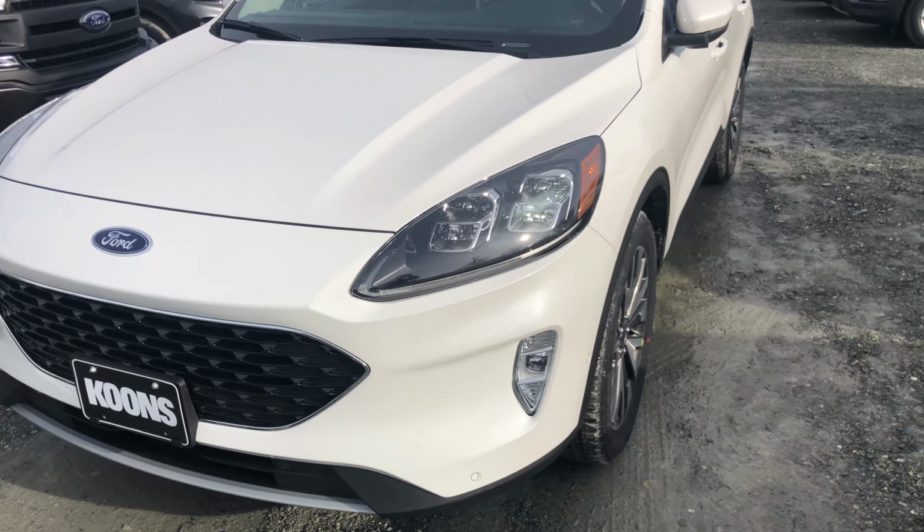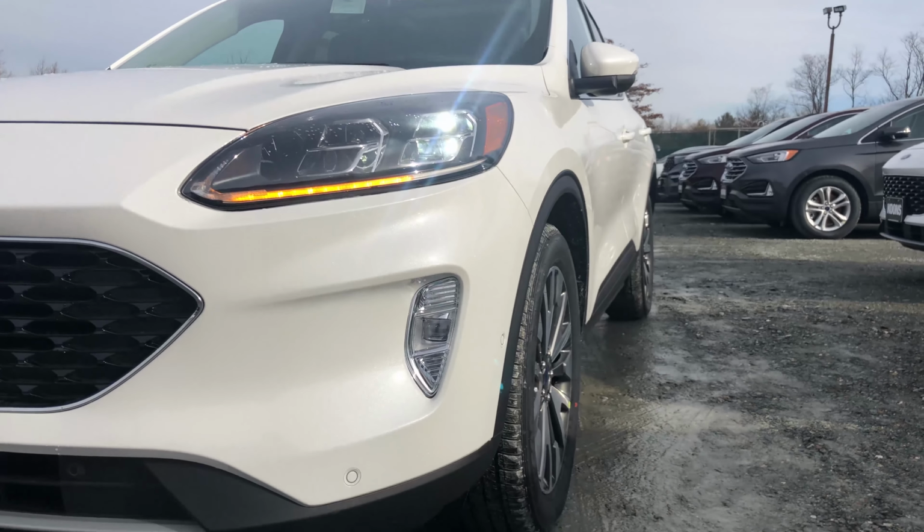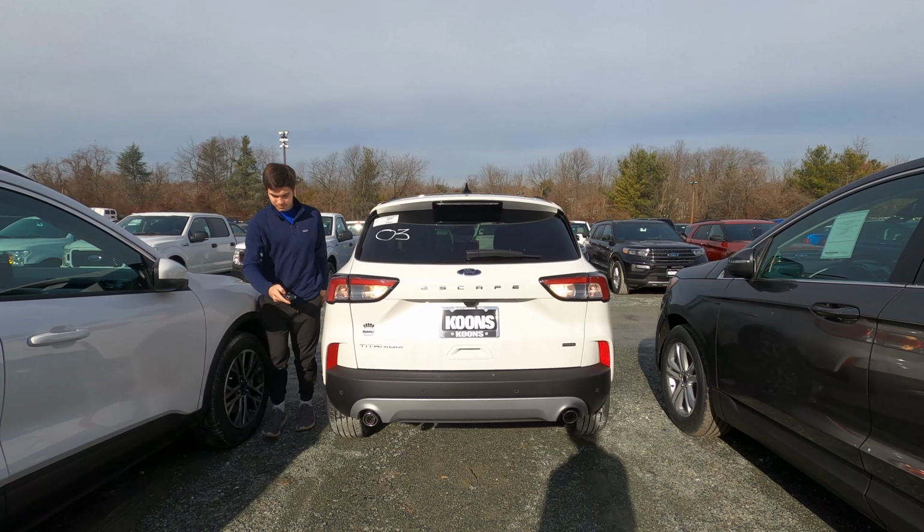Speaking of that hybrid system, that means this vehicle can be silent when running on its electric motor. So it makes a nice little noise so that pedestrians behind it know that it's coming. Take a listen.